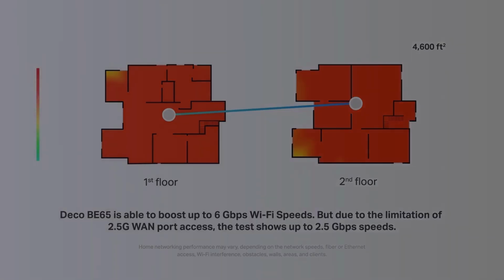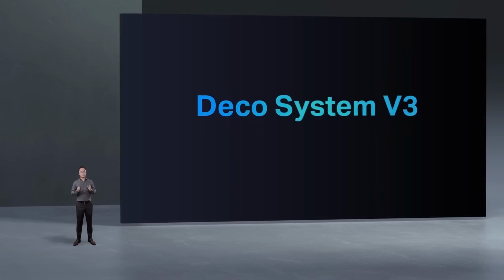How do we realize the true whole home multi-gig mesh Wi-Fi? Apart from Wi-Fi 7 technology and leveling up the hardware and specifications, TP-Link has been investing in developing the Deco system to provide the optimal mesh Wi-Fi experience. From the first generation of Deco, based on the Deco Mesh technology and software platform, TP-Link has built the Deco Mesh ecosystem version 3 step by step to reach the top. This is the pinnacle of mesh.